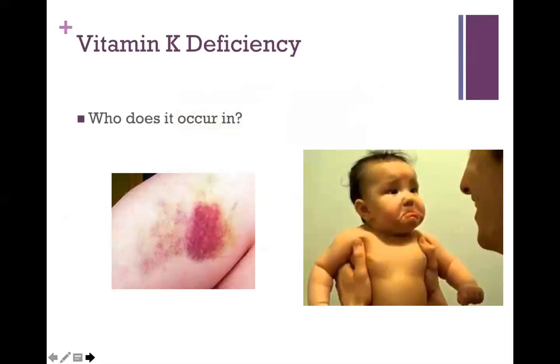So infants at birth are given injections of vitamin K into their heels to prevent hemorrhage and bleeding. They could be at risk for bleeding to death without vitamin K. If you don't have enough vitamin K, you can have bleeding. And I didn't show a gory picture of bleeding because I'm sure you can use your imaginations. But this is a bruise underneath the skin, which could be a result of internal bleeding and may be related to vitamin K deficiency.